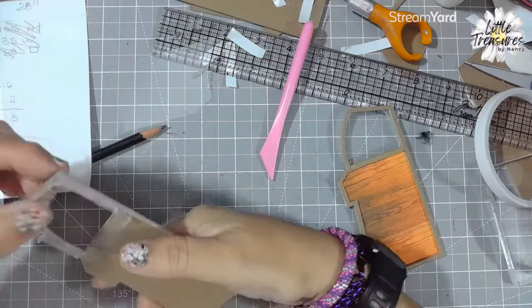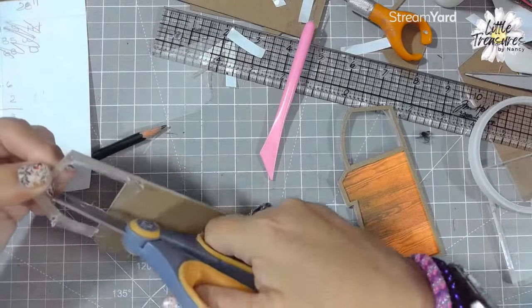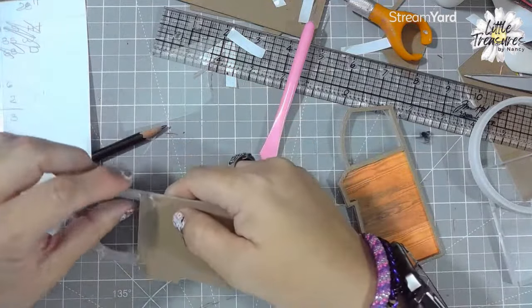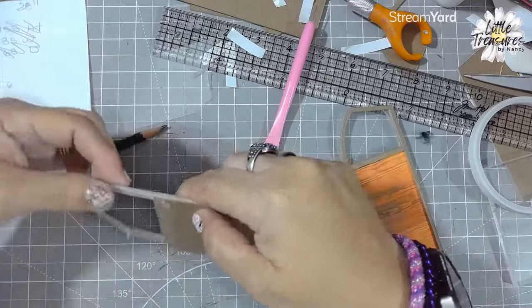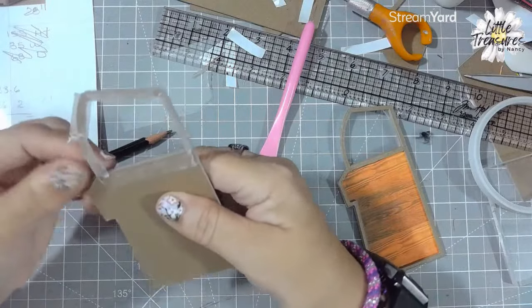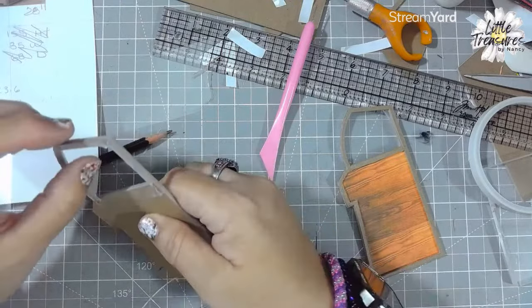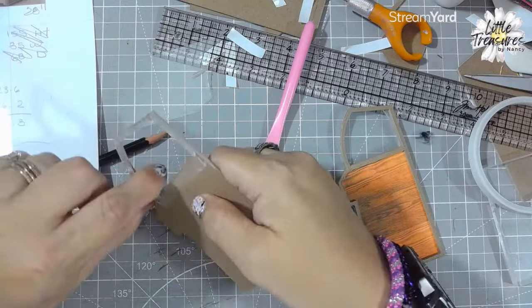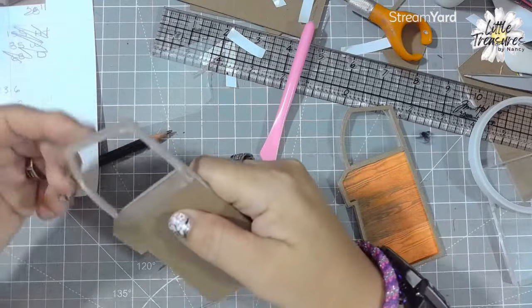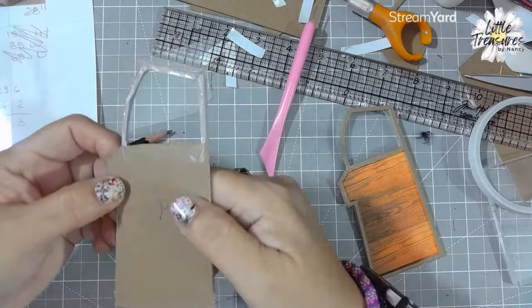We'll pull this up. Okay, right here in the corner so it could fold. There we go. Ta-da. You see the tape? It looks like a car window.